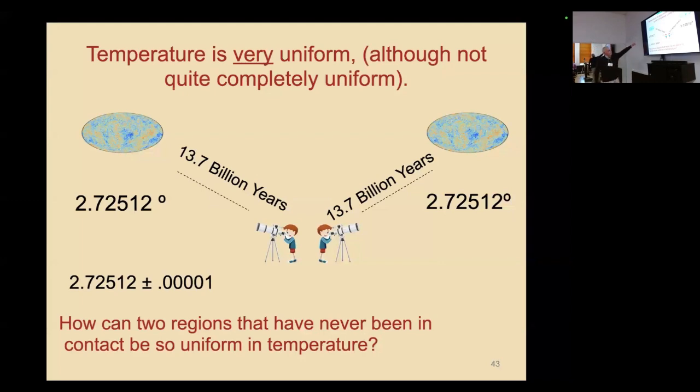But if that's the case, they've never been in contact, right? Because it's taken all that time for the light to get to us, and they couldn't possibly have been in contact before that. So why are they almost the same temperature? There is this small difference, but they're almost at the same temperature. And that puzzled people. If I bring a coffee cup in here, in a short time the coffee gets a little bit cooler, and the room gets very slightly warmer, and they come to the same temperature. Now these regions have come to the same temperature, but they've never been in contact. That puzzled people.